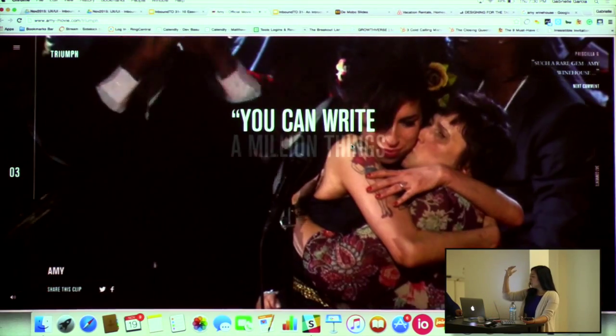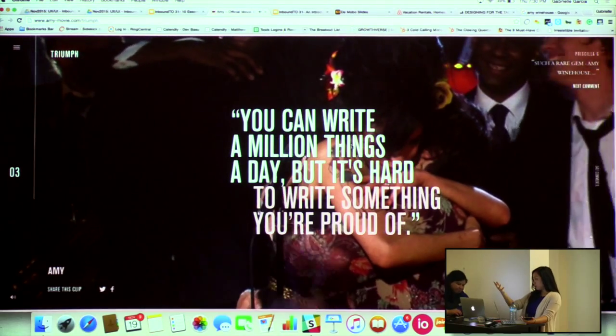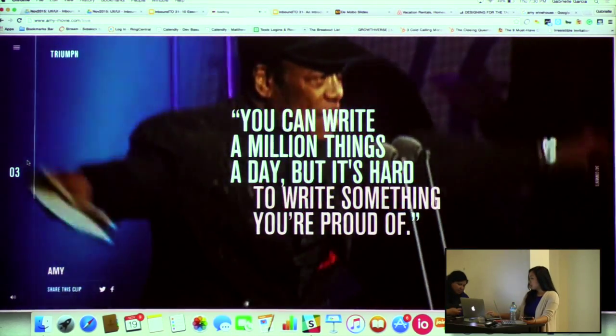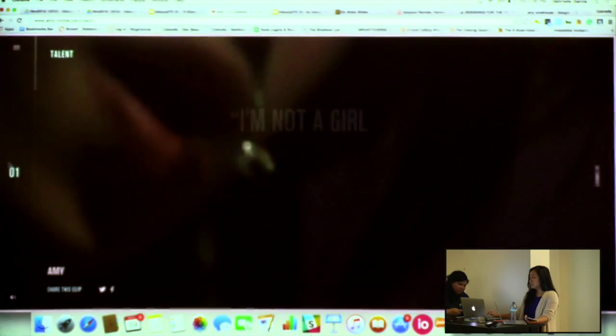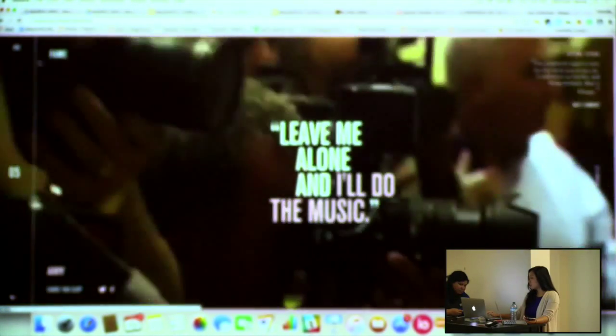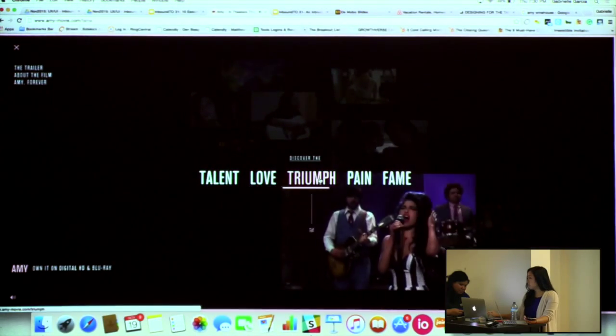So you can take note of how they treat the typography, how it appears, and also on the left side, how things scroll and how the numbers change. These are really, really small, minute details, but they create a very enjoyable experience. I could spend hours just browsing through the site with different transitions, different movement.